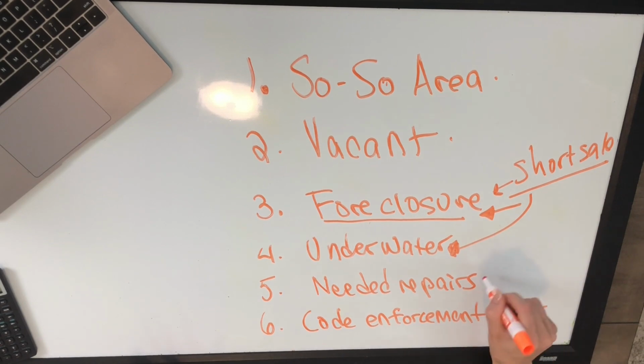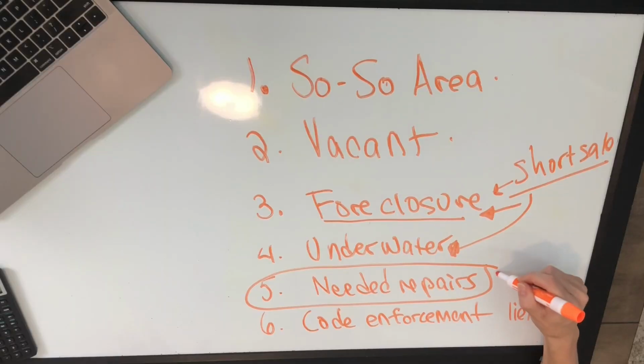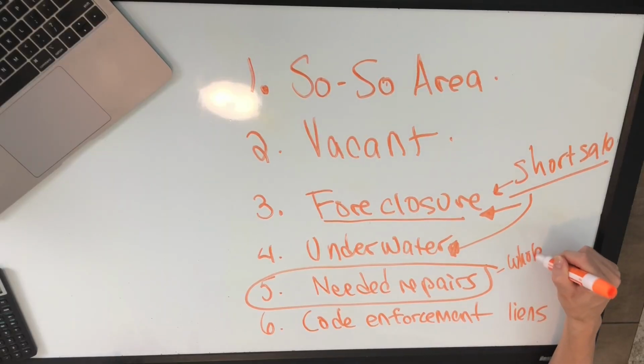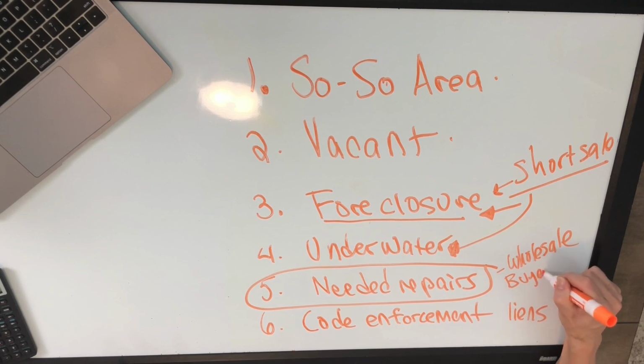Okay? Now, repairs needed. I did not want to buy this house myself. I didn't want to fix and flip it because it was in a not so great area. There were just too many repairs on it for my experience level at that time. So I said, well, I'm going to wholesale this. I bet you I can find someone who wants this property. So I started looking for an end buyer to wholesale this contract to.